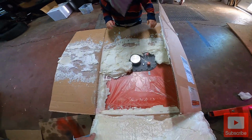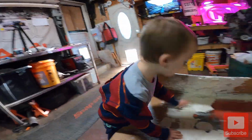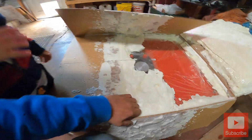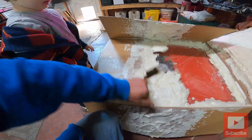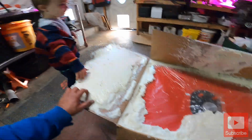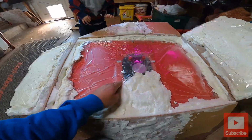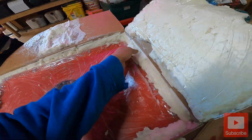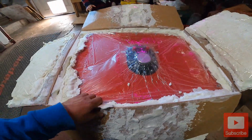What is that, Colton? It's one of my toys. What is that? SpongeBob engine. What is it? Engine. Yes. Pull. Oh wow, how cool is that? That is so freaking cool. Man, this is crazy how this gets packed. What?